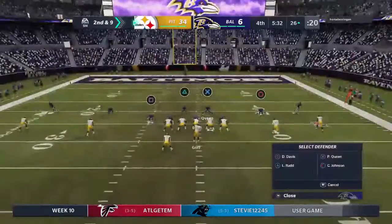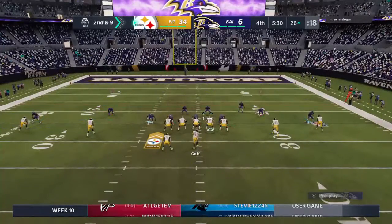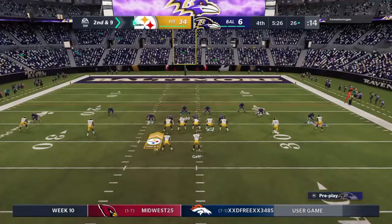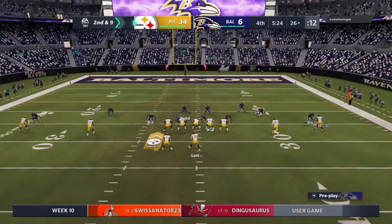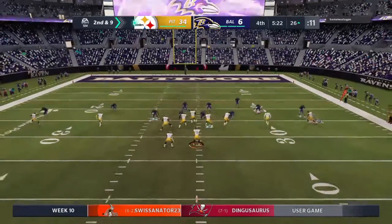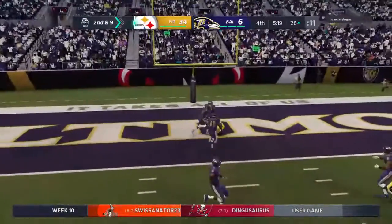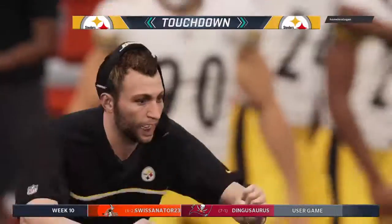Here's 2nd and 9, just a yard on that last run. Tight ends on the right. Three down. Play action. It's gone. And caught in the end zone.